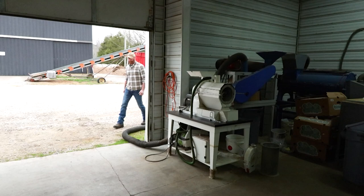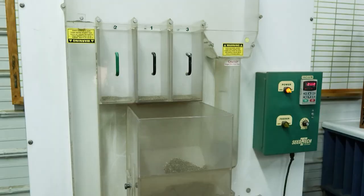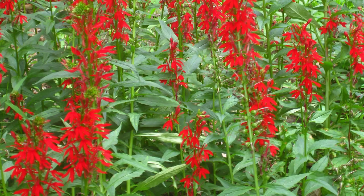So what we have in this building is a lot of the same types of cleaners. They do the same things. They clean by height, and they clean by shape, and they clean by texture and weight and that sort of thing. But these are much smaller machines, because some things we raise thousands and thousands of pounds of, and some things, for instance, like cardinal flower, we may only have 6 pounds for the entire year. And it's almost microscopic at 10 million seeds per pound.